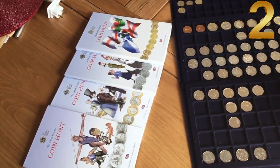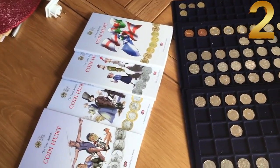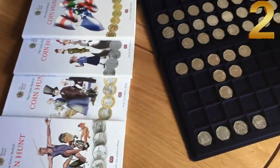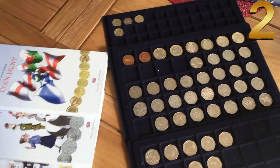YouTube, welcome to my British coin collection. I've been collecting for about 2 years now, and I thought I might as well just show them off.